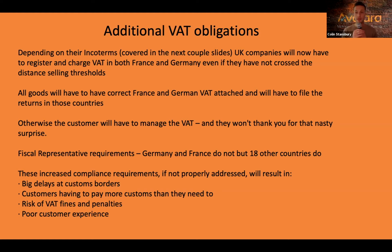And there are fiscal representation requirements, right? Luckily, Germany and France do not require fiscal representation, but 18 other countries do. Hence why we were really keen on having the free trade agreement in place, where hopefully individual countries could be relied upon to make their own decision about it.